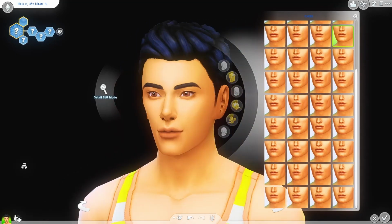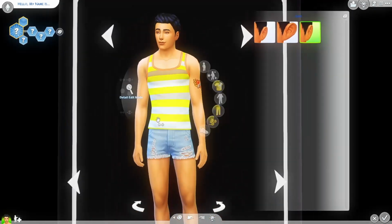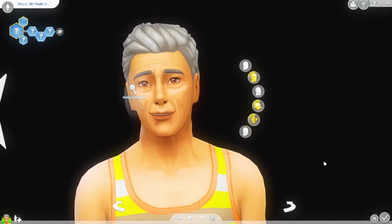So yeah, we're here today with the Schultzes. This is that elderly couple with the grandchild that I was telling you guys about. We're starting off with Irvin, that's his name, and he's so cute.